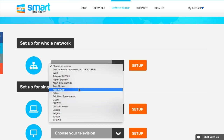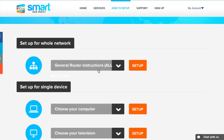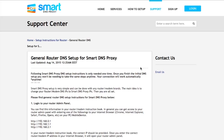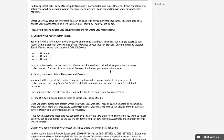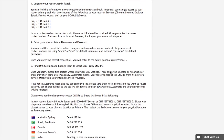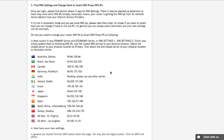Ideally, your router will support this kind of technology, and if it does, that'll make life super simple because everything on your network will then be supported. So let's go to general router instructions if your router isn't on the list. Click on the setup button and we'll be taken to this page here. The key thing we're looking for here are the IP addresses for the proxy servers we want to use.